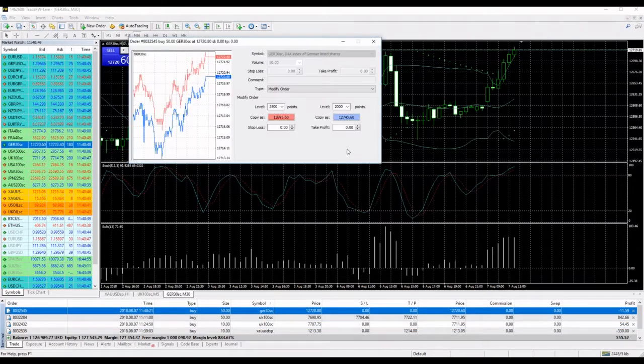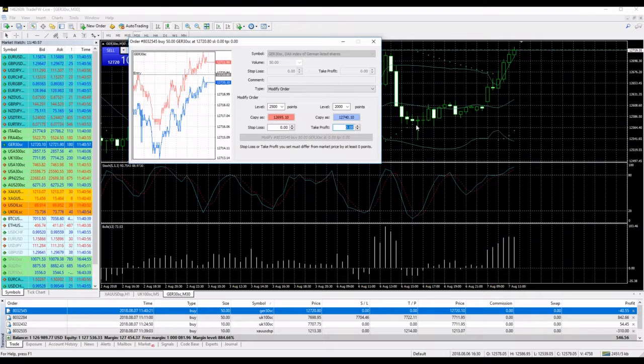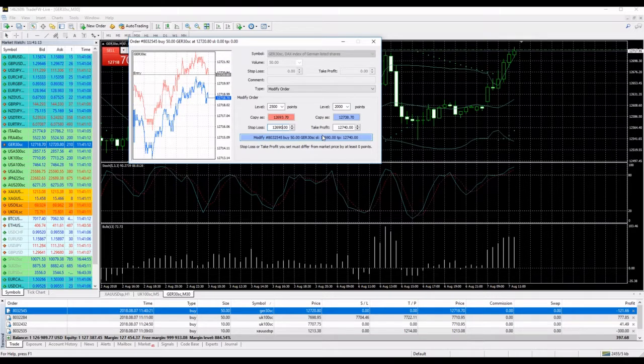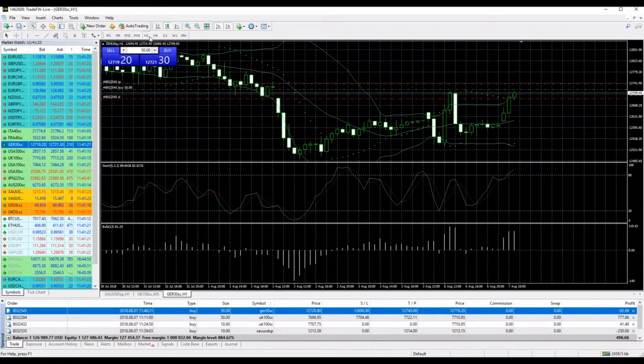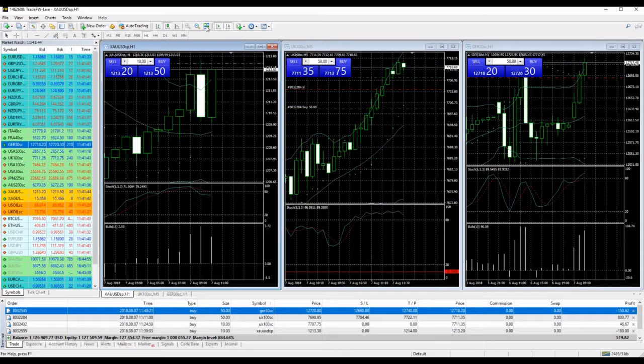So I will put now my take profit on DAX at 12,740, and my stop loss I will put at 12,690. Yep, let me see. I'm aiming again a profit of $1,000 on DAX. We might adjust it, as I said before as well. We see how it develops, and then we think. Let's go back to UK 100.